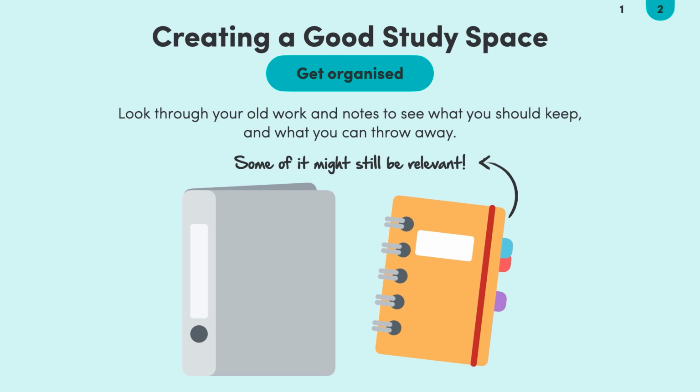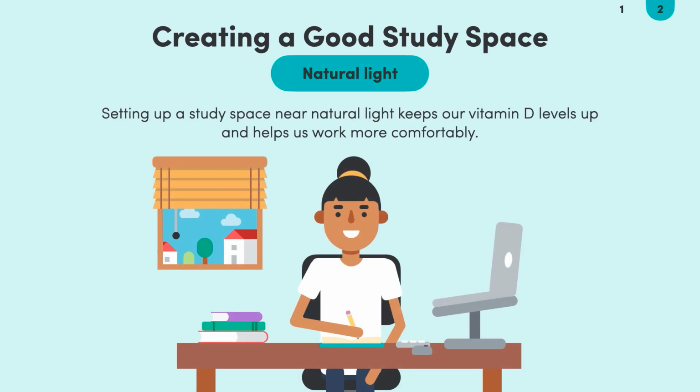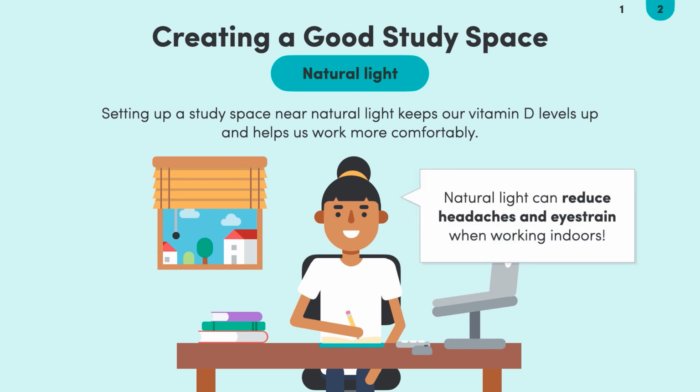The second thing is to make sure that we're close to natural light. This is a great way to keep our vitamin D levels up when we're indoors. A study by Cornell University also showed that natural light can reduce headaches and eye strain by 84% when working indoors, compared to no natural light.